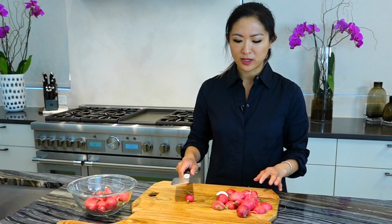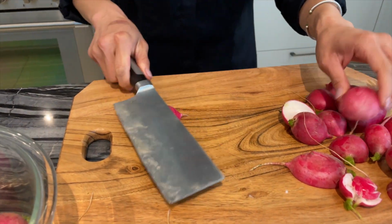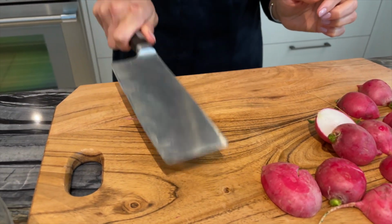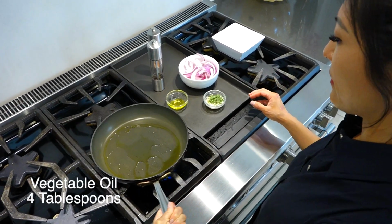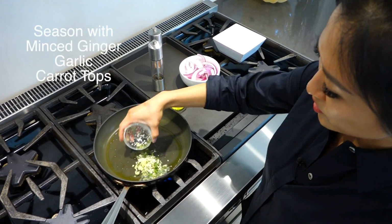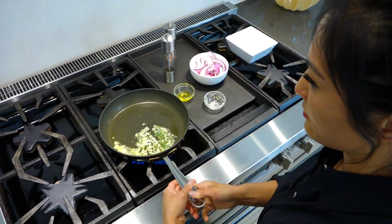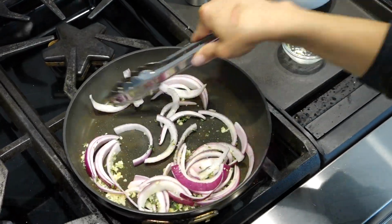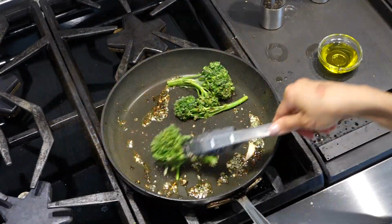And after we've cut them, we do want to give them a smack, just like that with your knife. And what that does is it opens up the radishes and allows all those flavors from our sauté to seep right in. I always like to have medium-high heat with the oil already quite warm, and I will throw in my ginger, garlic, and the carrot tops that we had previously prepared. So we're doing these vegetables one by one, so when we plate our bibimbap, you have this beautiful arrangement around your crispy rice.